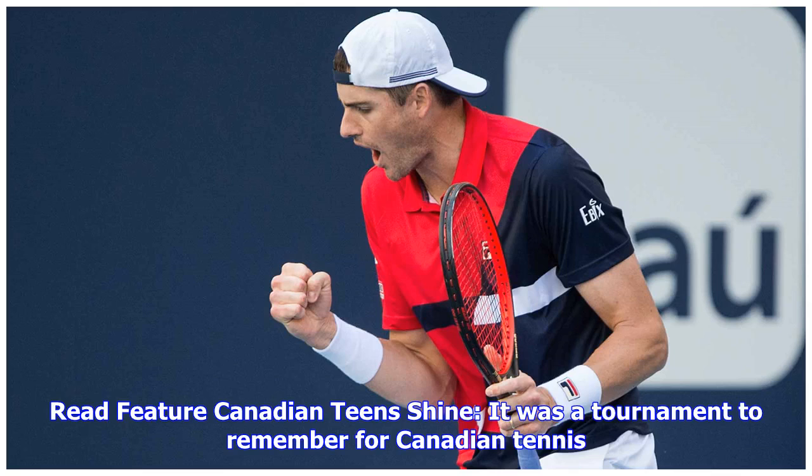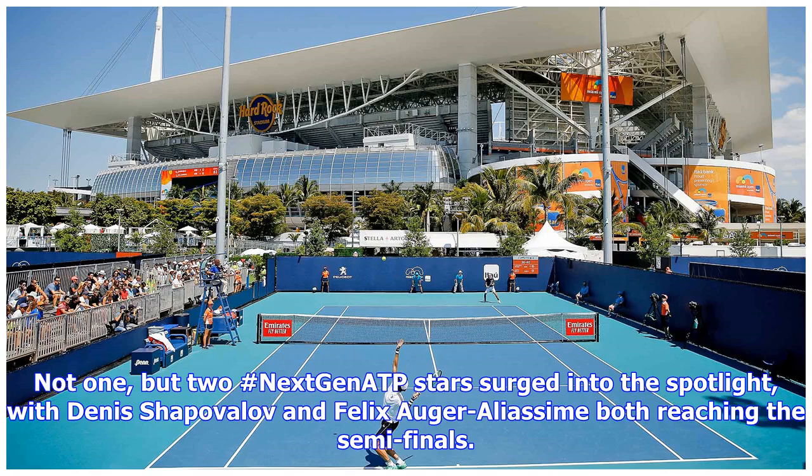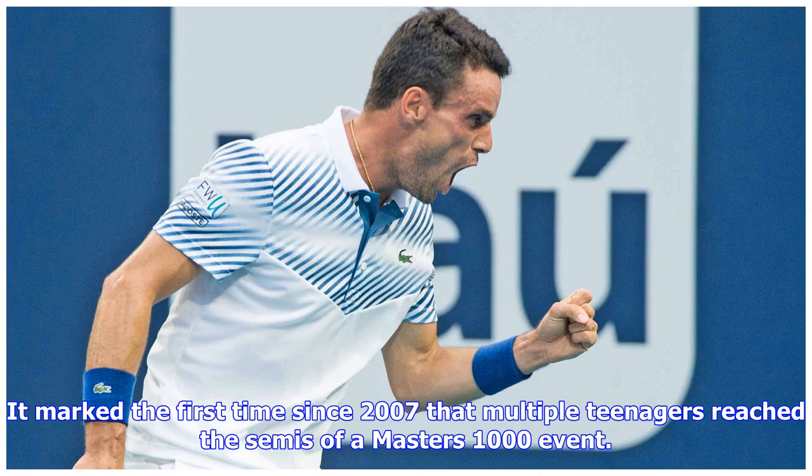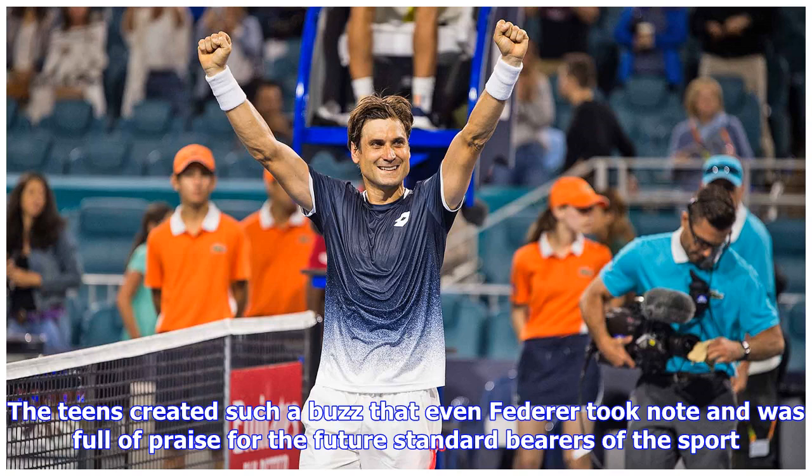Read feature. Canadian teens shine. It was a tournament to remember for Canadian tennis. Not 1, but 2. The teens announced their arrival on one of the ATP Tour's biggest stages and added their names to the record books along the way. It marked the first time since 2007 that multiple teenagers reached the semis of a Masters 1000 event. The teens created such a buzz that even Federer took note and was full of praise for the future standard-bearers of the sport.